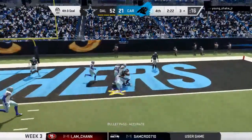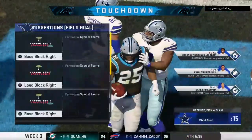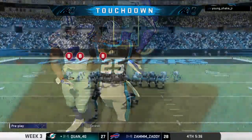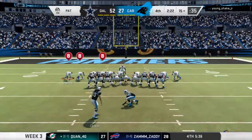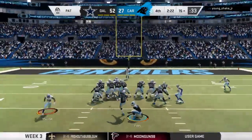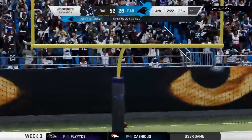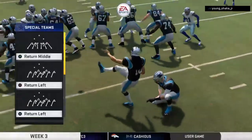Looking to throw. Williams. And he's got it. Touchdown, Panthers. Marlon Mack, his first touchdown of the new season. And the Panthers, they're able to draw a bit closer. Point after, right down the middle. And the lead's down to 24.